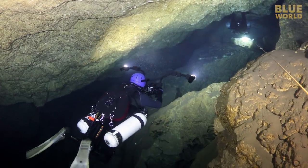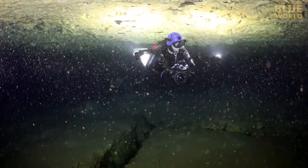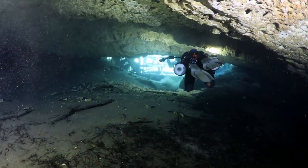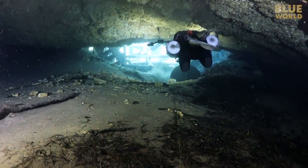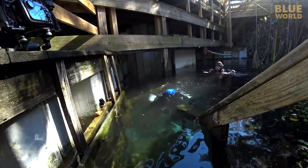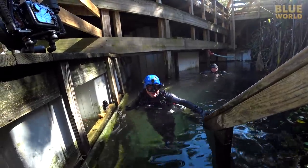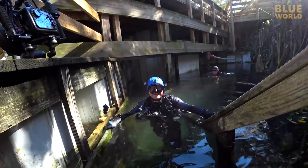On the way out, we eventually cross paths with our route in. Our bubbles hitting the ceiling have knocked loose some silt, which is raining down. You definitely get better shots on the way in. Was great. A G.I. Joe in a bathtub on a cave dive.